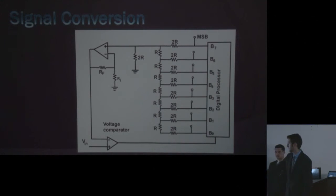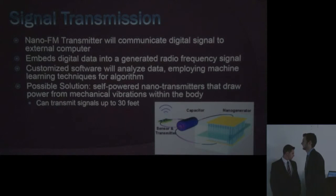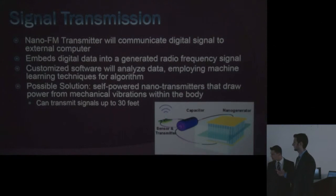And as you can see, there's the input voltage down there, and it goes to a digital processor, which in turn outputs a series of binary digits to make an 8-bit binary number, which we can then pass to a transmitter to transmit the data. So we will use a nano FM transmitter in order to do this, and this works by taking the digital data and embedding it into a generated radio frequency, which is then sent to a receiver.